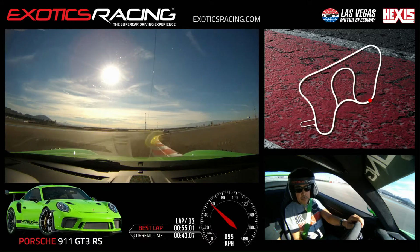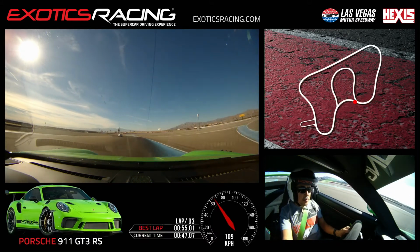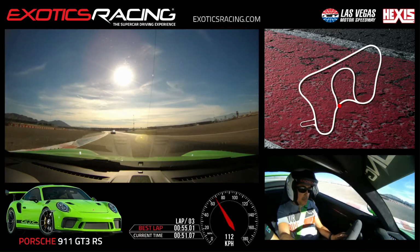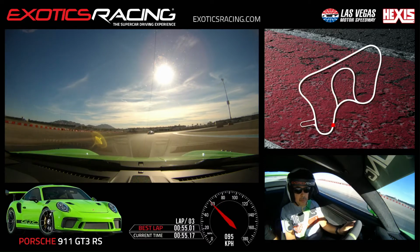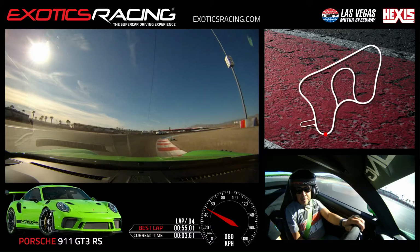Look up. Squeeze throttle to the right. Lift. Balance and left. Patience. Power. Lighter braking. See how much you're over slowing compared to him? That's why we're not catching him.